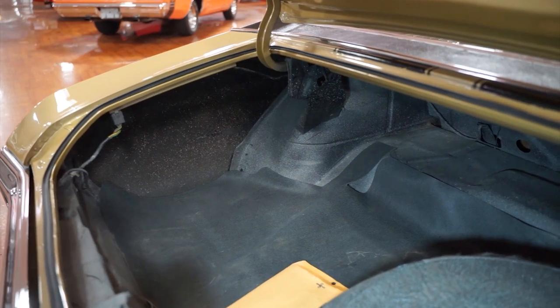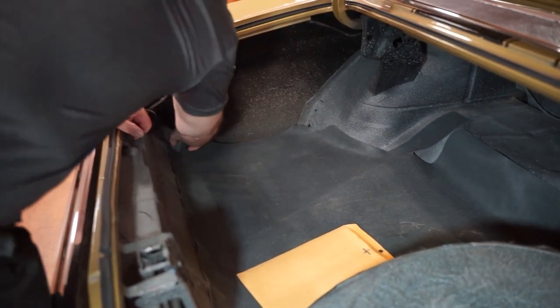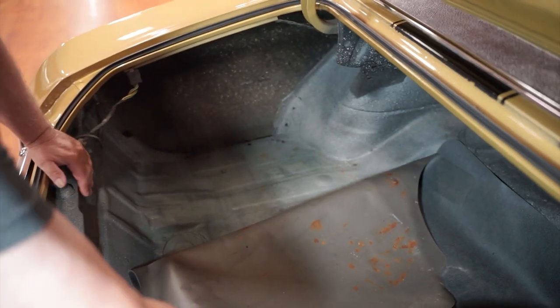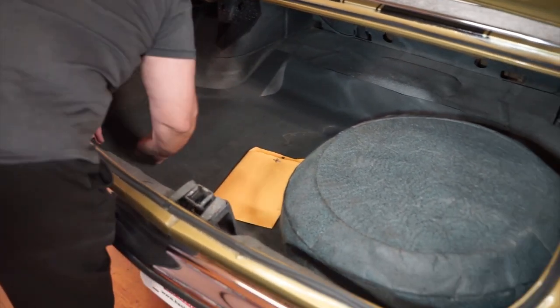Okay, trunk area. Let's see what we got. Nice solid trunk, look at this. Appears to be the original quarters, original trunk, everything. I don't see any indication that it has been repaired or not, doesn't need any repair.